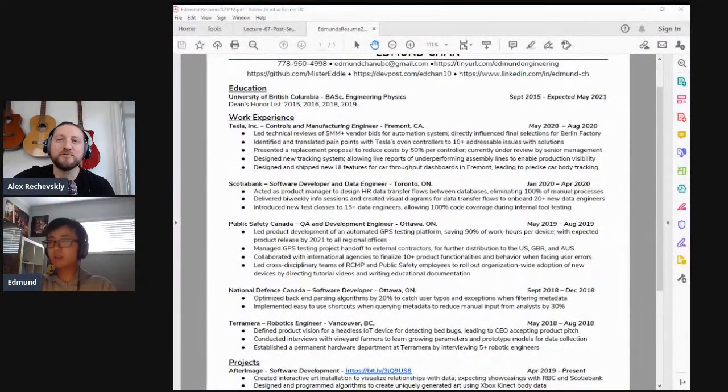That's okay. 90% of work hours per device, with expected product release by 21 to all regional offices. That's fine, because you're saying this thing is super impactful. It saves 90% of work per device. We're going to try to roll it out all over the place. I'm not with them anymore, but here's what's happening. All regional offices. It's good. Another excellent first opening line. Manage GPS testing project handoffs to external contractors for further distribution to US. Did you manage GPS testing project handoff to external? That's fine. You don't need the comma between contractors and for further distribution. That's just a super minor nit.